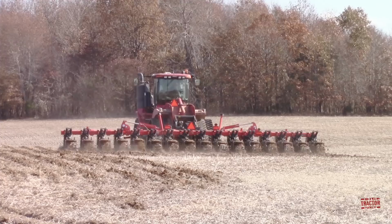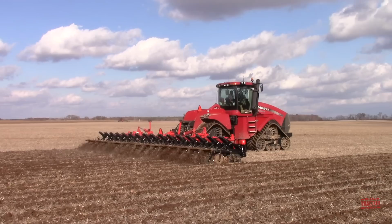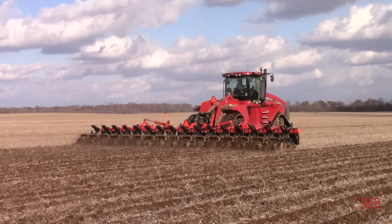In this video, we're going to take a look at this tractor's specifications, its price tag. I'll climb up in the cab so you can see the operator's perspective of running a big four-track tractor, as well as taking a look at the results from the Kuhn Krause Gladiator strip-till bar. But first, let's head out to the field so you can see and hear all of this tillage action.